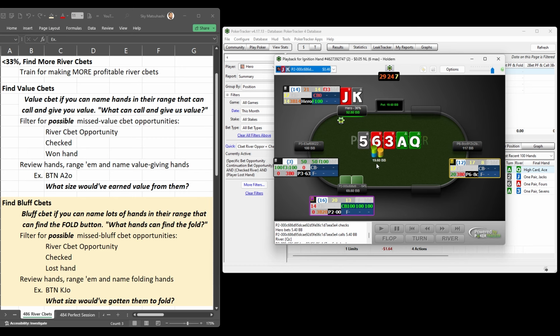However, I don't remember this hand. I might have been scared. I might have thought he had an ace and was just slow playing me. I decided to check behind right now, and he ends up showing us Jack 6 offsuit. So he defended the big blind with a Jack 6 and hit top pair, weak kicker, and then continued with the ace on the turn.